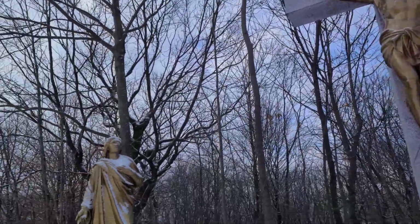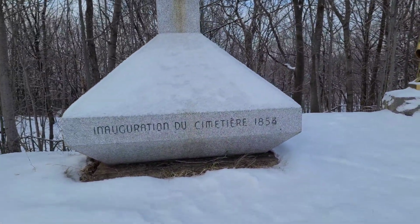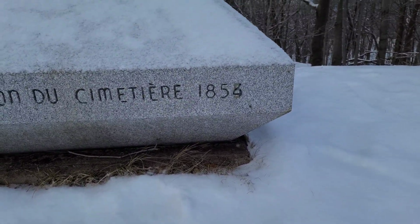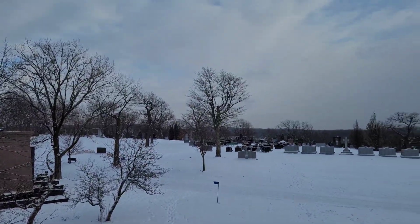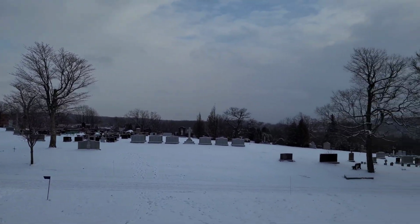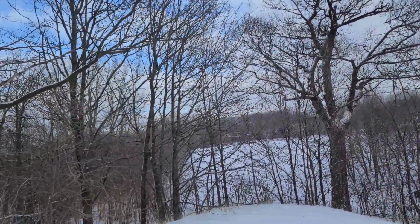Alright, look at this beautiful statue here. And if you look on the bottom, I'll show you the view in a minute. But it says there, Inauguration du Cemetery. And interestingly enough, it looks like they may have made a couple of mistakes on the date and they tried to correct it. But yeah, definitely in the 1850s, as I mentioned earlier. And if you look straight ahead, you can see Westmount. There's the Westmount summit. And yeah, very beautiful view. And over this way is Outremont.